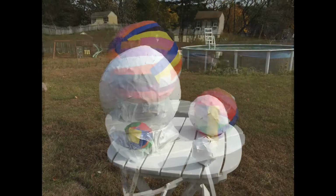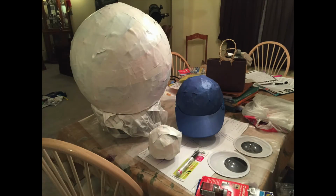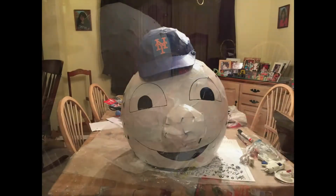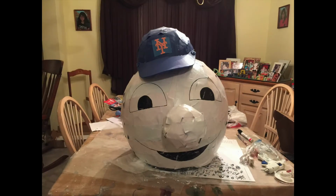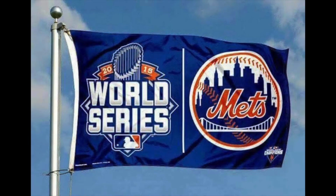A quick but fun side note. The Mod Podge is left over from 2015, so it's older than many of our students. I had decided that year that I wanted to be Mr. Met for Halloween. Let's go Mets!